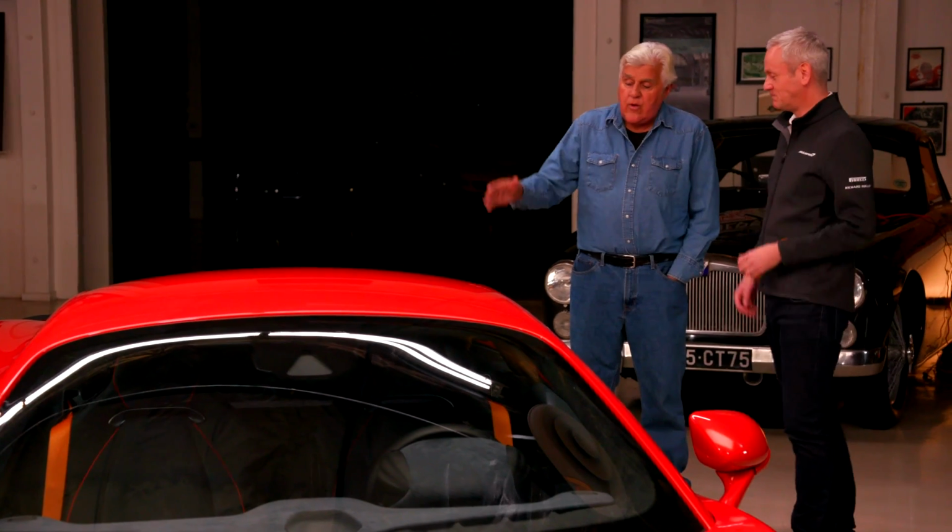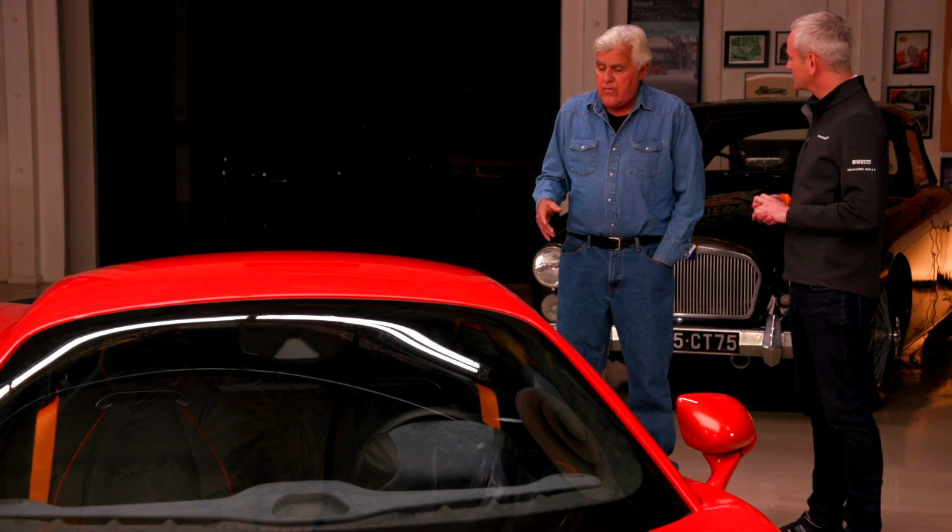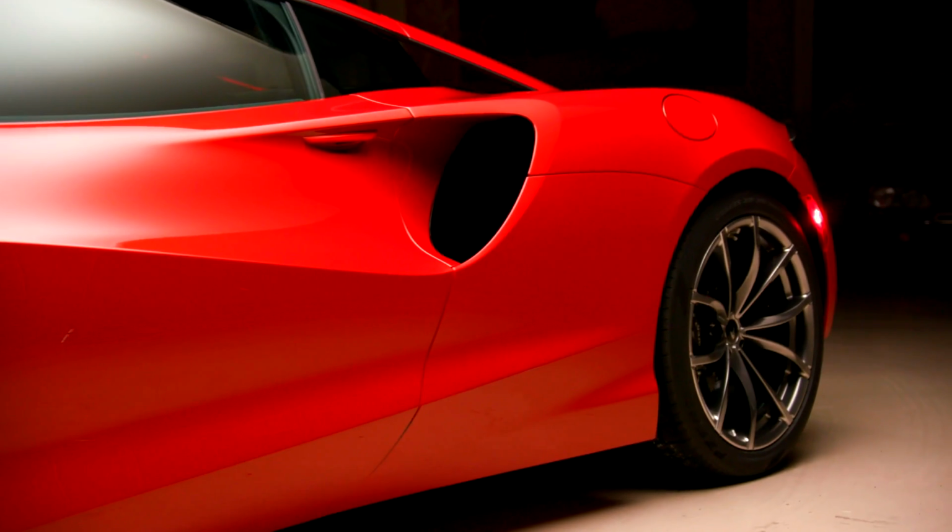Now, in the old days with turbos, when you run them hard, they would always say, don't shut the engine off right away, let it spin a little bit just to cool it down. Is that a good practice or something like this? I think they're so advanced now. Yeah, I know. Exactly.